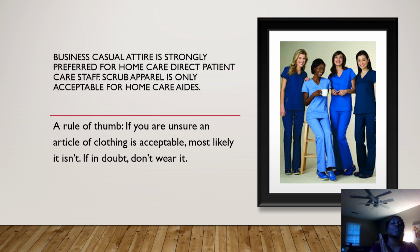A rule of thumb: if you're unsure whether an article of clothing is acceptable, most likely it isn't. So when in doubt, don't wear it. Let me hear you say, when in doubt, don't wear it. Come on, say it with me. When in doubt, don't wear it.